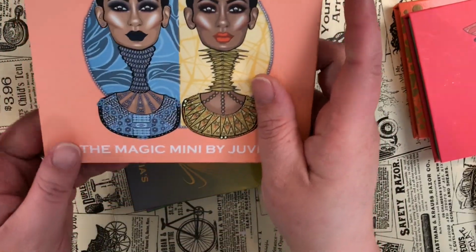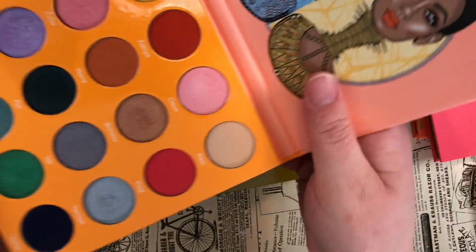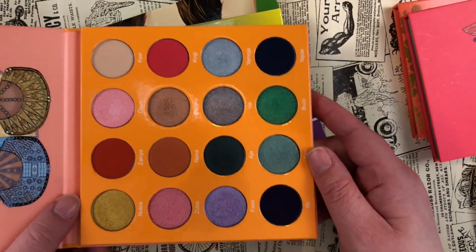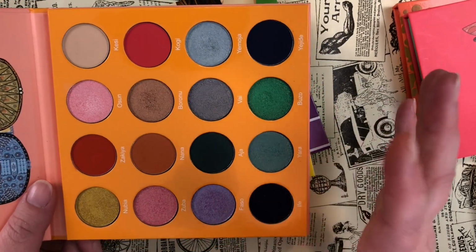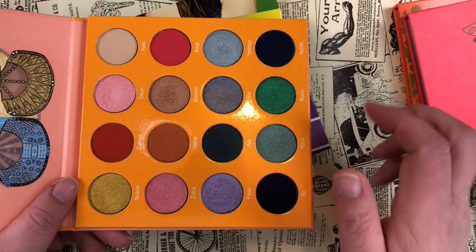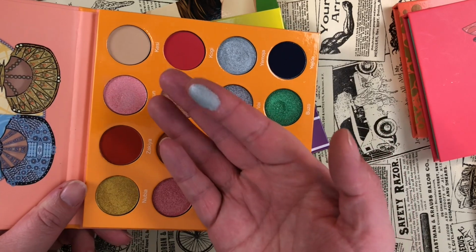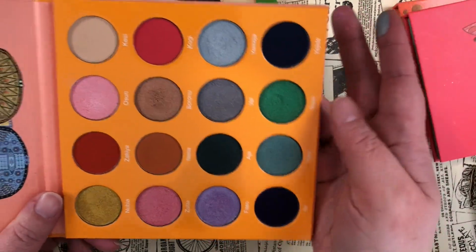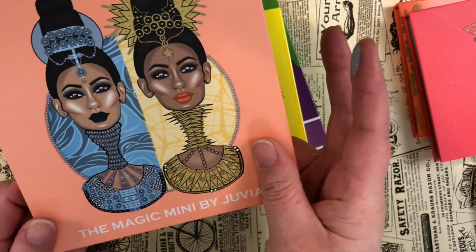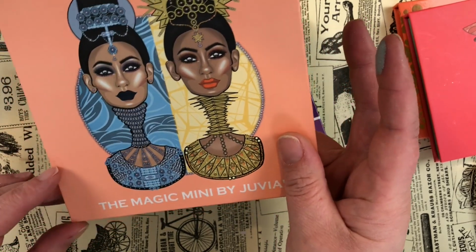Okay, then we have the Magic Mini. Whoa, slippery suckers. This is definitely my favorite, current favorite maybe, Juvia's Place palette. Again, really unique color story. Some of my favorite pastel kind of shimmers in my collection. They're very vibrant on the eyes. Love this beautiful soft blue in this palette. Love, love, love. This is a great palette. I highly recommend buying the mini if you do purchase this palette, because the regular size one is massive.